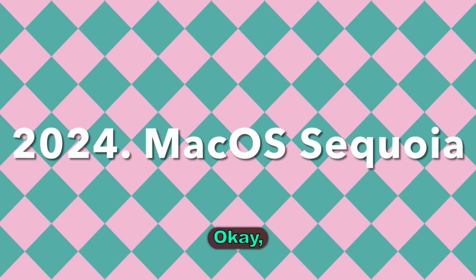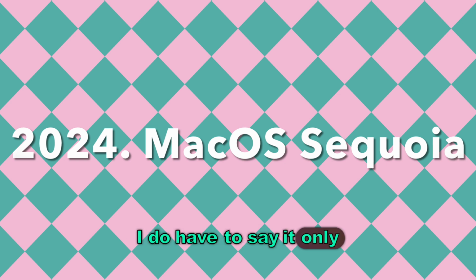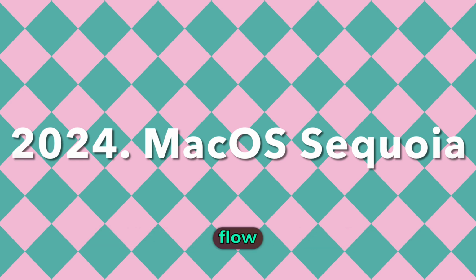Totally. Okay, gotta talk about AirPods, because they are seriously leveling up in macOS Sequoia. Siri with a nod. What is this, Star Trek? That feels like magic. A little bit, right? Now, I do have to say, it only works with the AirPods Pro, the second generation ones. But it just shows you how Apple's always thinking about how to make things flow more smoothly, more intuitively.